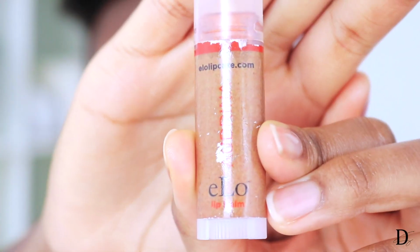I feel like you can never complete your skincare routine if you don't put on something on your lips. I mean, your lips are part of your face, right? I'm gonna put on this Elo lip balm. They definitely have very nice moisturizing lip balms, which I love. All the ingredients are 100% natural, organic, vegan. This particular one has a tint on it. The other one that I had but ran out of doesn't have a tint, but this is fine too. This just has a little light tint. Nothing crazy.